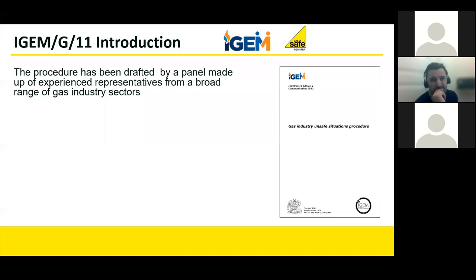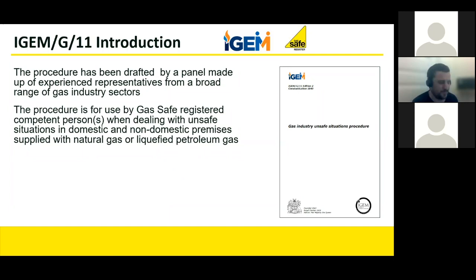The procedure has been drafted by a panel made up of experienced representatives. And I have to say, as chair, I am very fortunate. It's a great panel with members from across a wide range of the industry. Importantly, we have both Gas Safe Register and the Health and Safety Executive on the panel, which keeps us on track and ensures that we are compliant. The procedures are used by Gas Safe Register competent persons when dealing with unsafe situations in domestic and non-domestic premises supplied with natural gas or liquefied petroleum gas.